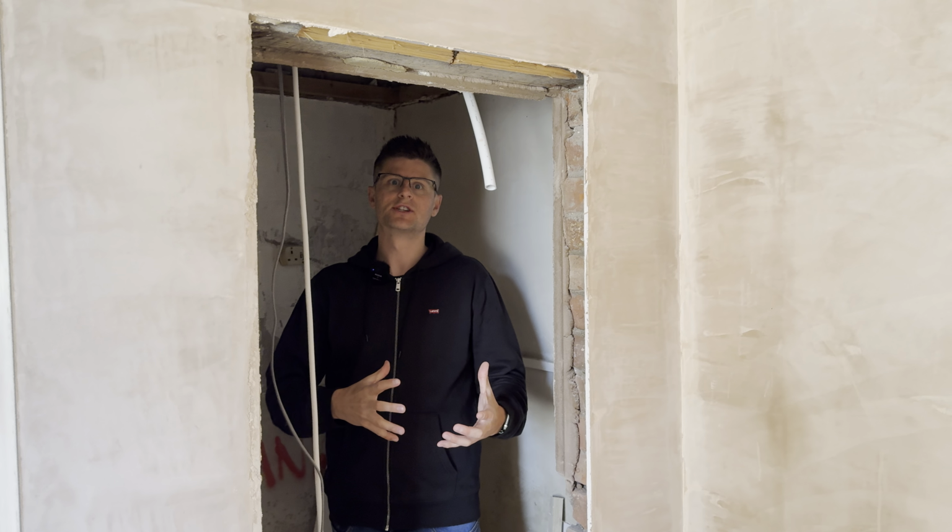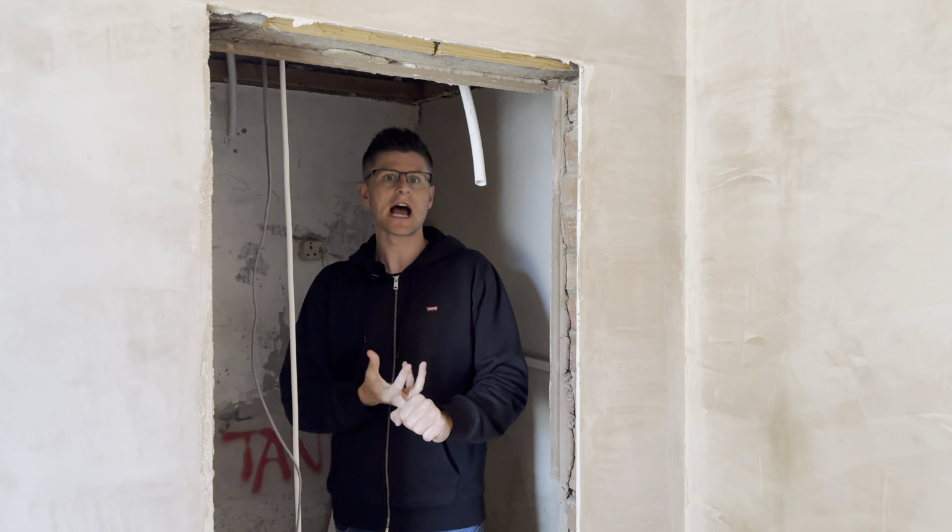Now, what that'll allow us to do is run half the showers off the water tank and half the showers off the boiler as well. So it'll really split the feeds, which will allow us to make sure we can get enough pressure for all of the en-suites as well.